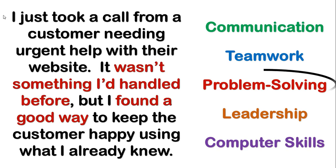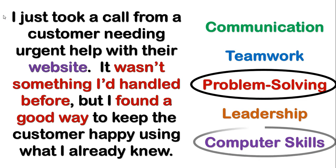I think the main skill is problem solving, because the worker used skills he already had to help him with something new. You could say that another skill that he's using is computer skills, because the customer needed help with their website and the worker assisted with that.